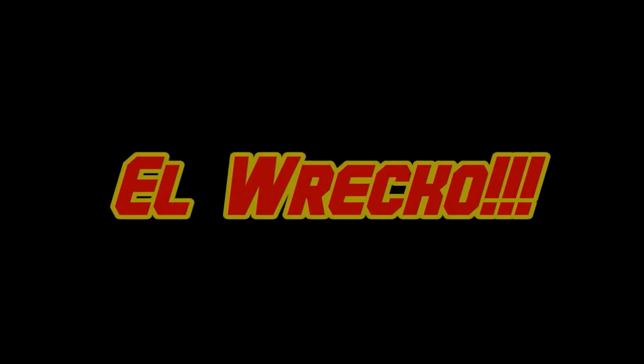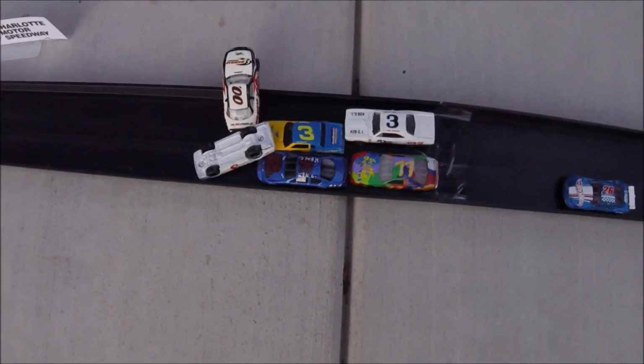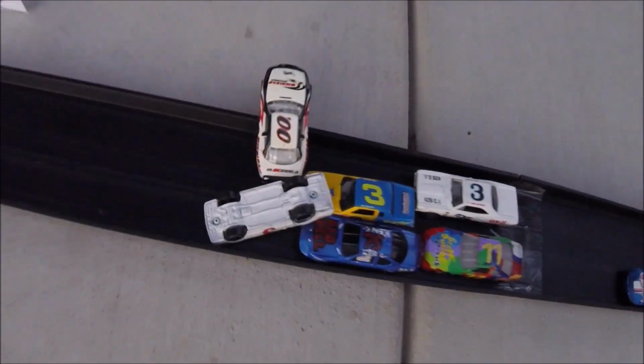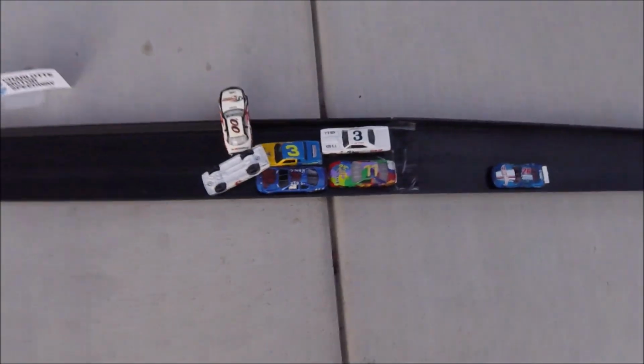Caution comes out for the second time today for an El Reco. What happened here? Oh, it's Bud with Dirty Deeb almost off the track. We're going to have to go back to the replay on this one. I'm not quite sure how this happened. Bud is out of it, though. Again, a lap still not completed.